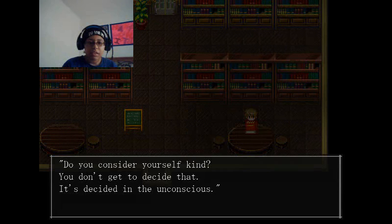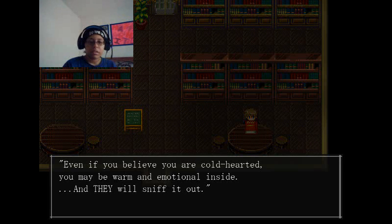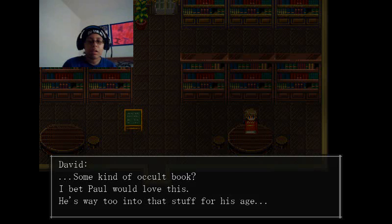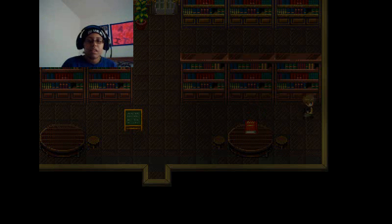Cry of the Unseen. Do you consider yourself kind? You don't get to decide that. It's decided in the unconsciousness. Even if you believe you are cold-hearted, you may be warm and emotional inside, and they will sniff it out. They will be lured by your kindness, and they will drag you away. Some kind of a cult book. I bet Paul will love this. He's way into that stuff for his age. Yeah, that's not weird at all.